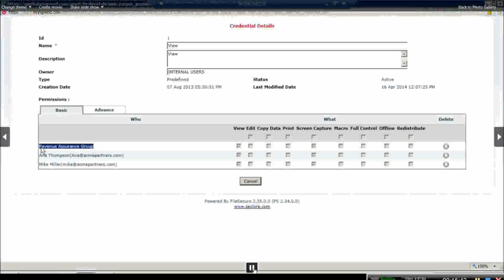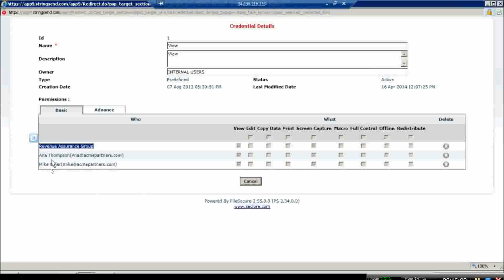Right? In the file secure console, this is what a secure file secure policy looks like, where let's say for information around delinquent customers, right? If I just go back a little bit, information around delinquent customers, the people who are allowed to access this information is, let's say, the internal revenue assurance group and Anna and Mike from the business partner, who's in this case, let's take an example of a business partner who's responsible for calling all the delinquent customers and follow up for payments, right, on let's say mortgage or credit card.